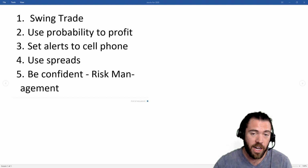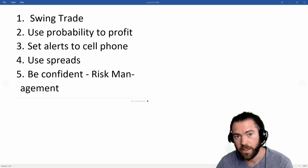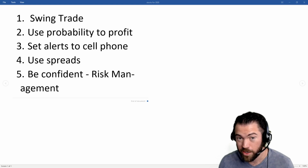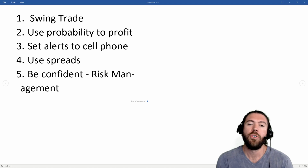So these 5 steps here I want to cover. If you do work full-time, you can still successfully trade. Heck, you can actually use your job and being away from the screens and the monitors and the micromanagement to your advantage. So, number one, swing trade.